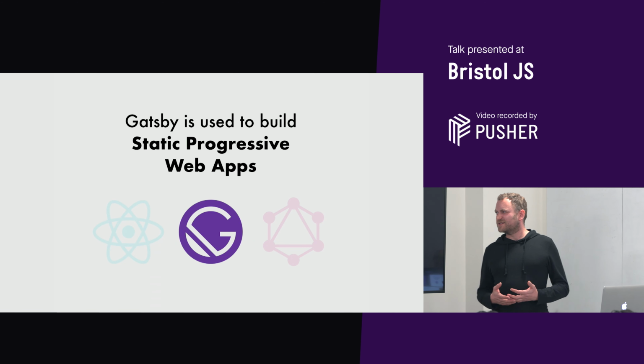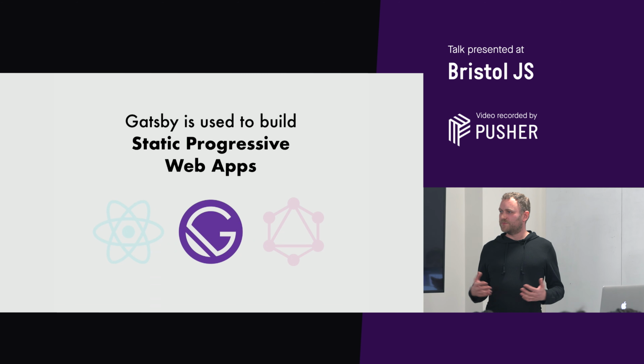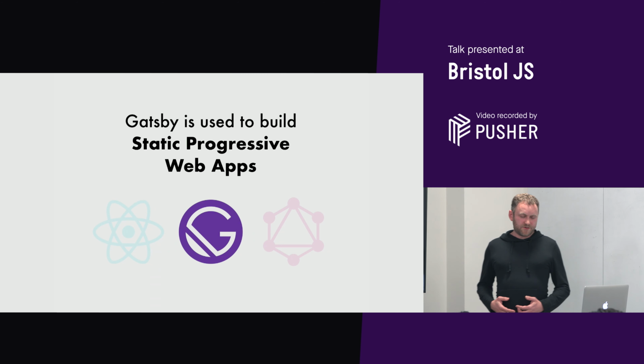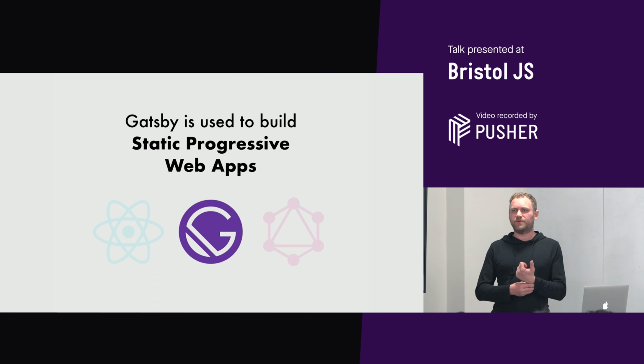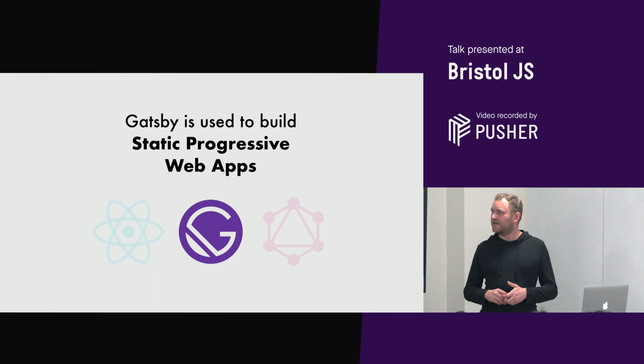There's a few other things. It's actually just a checklist of best practices, but Gatsby makes it very easy to fulfill those criteria and make your website a progressive web app. Okay, yeah, so it doesn't make it a progressive web app out of the box. There is a little bit of configuration, but it probably took me half an hour to tick all the criteria that made it a progressive web app, so I was very happy with that.